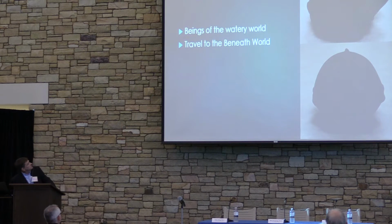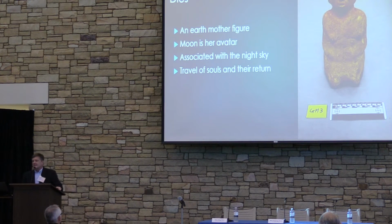These 2, again, not projecting, great. It's a frog and a turtle. Where do frogs and turtles live? In the water. What do frogs and turtles do? They go from land and they go down in the water, and then they come back up out of the water onto land. So they're traveling between the realms. So these are things that live in the beneath world and travel between them. This is a female figurine, and there are a bunch of these that are made in a couple of different regions in the southeast. This is Old Woman Who Never Dies.